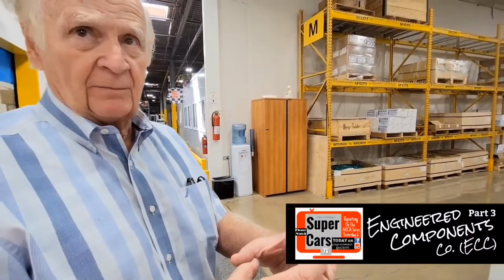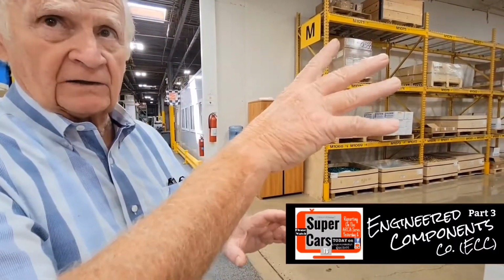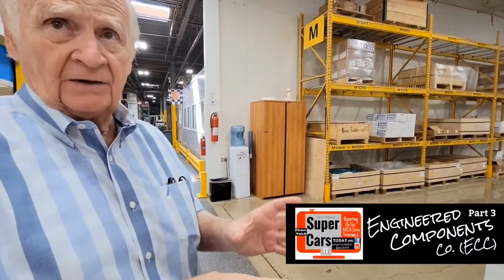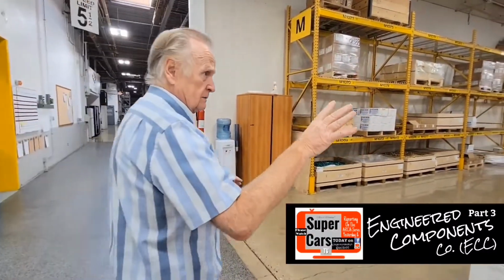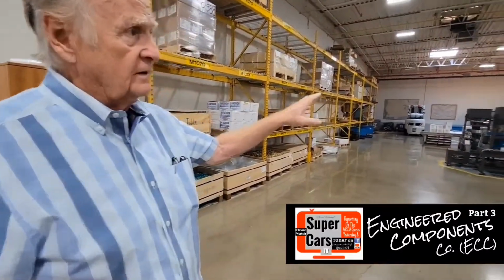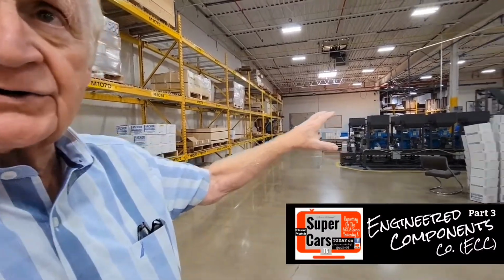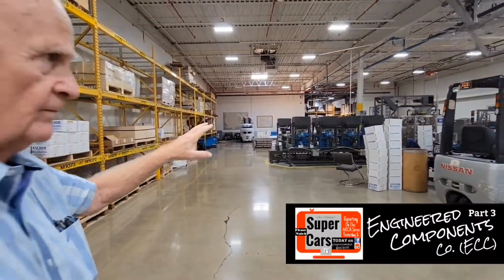This is poly bagging. So when you go to the store and you buy something, there's a poly bag in there with all the fasteners that are in there. We do it all automatically. A lot of people do that by hand. We're doing it all. This machine costs $150,000 to $200,000 to do this automatically.